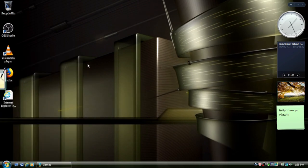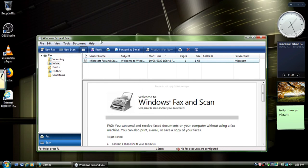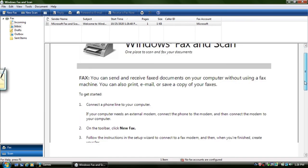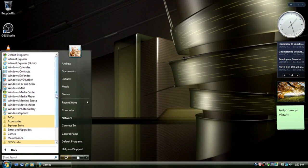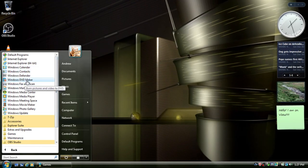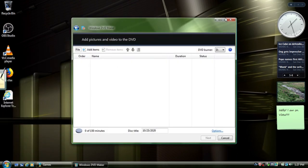So let me see. Yeah, this uses Internet Explorer 9, and I don't think I could explore that because it'll be boring. It'll basically be me exploring the internet. Okay, actually I'll try. I think I haven't explored this yet. I don't know what this is. This is some old technology that I never knew, and I don't have a fax machine at home, so I don't know how to showcase that. DVD Maker, I think I kind of know what this is.